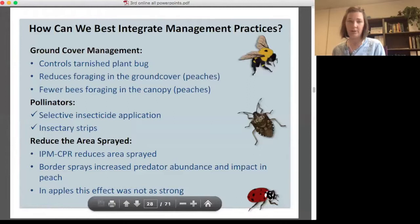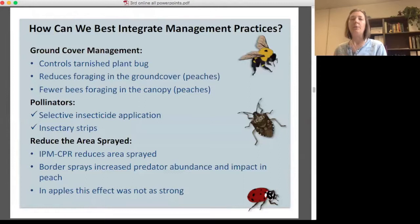We can control our ground cover, we can help protect our pollinators and our beneficial insects, and we can reduce the amount of active ingredient that is utilized in our orchards to create a more sustainable systems level approach. The one downside is that in apples, we did not see as good of a benefit in the first year to our natural enemy community, but we're hoping that multiple years will show some effect.